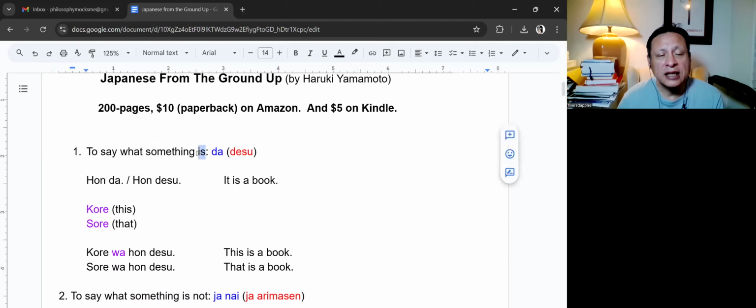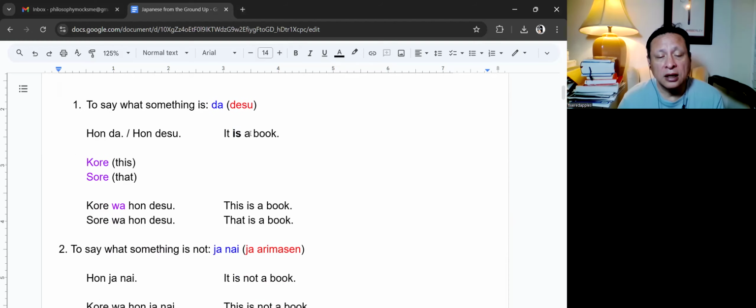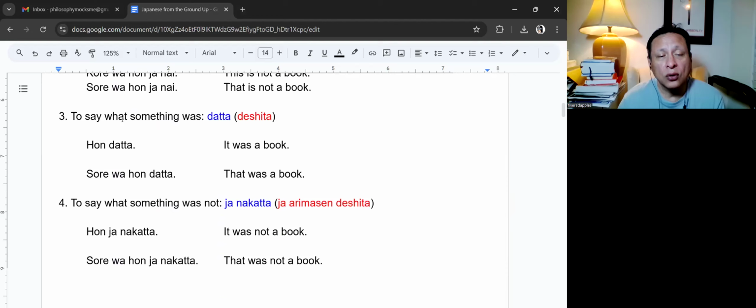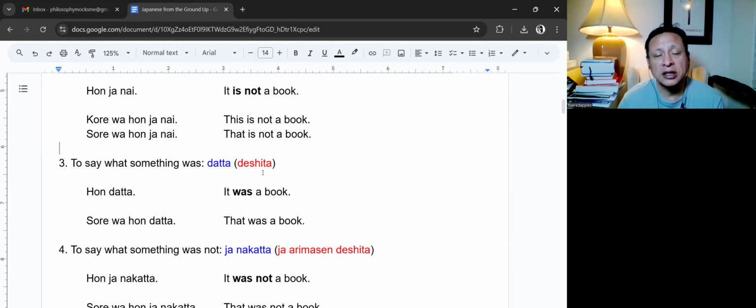Now let's make a grammar point here. To say something is, like this is, in English, we would call that the present tense. And the negative is also the present tense, it's just negative. Now, when we say what something was, we call that the past tense, right? And if it's negative, it's past tense. Japanese doesn't divide their verbs the way English divides their verbs into 12 tenses, right?